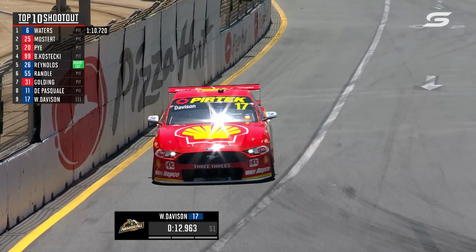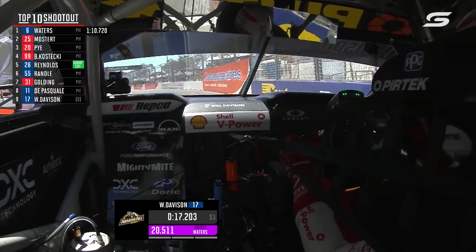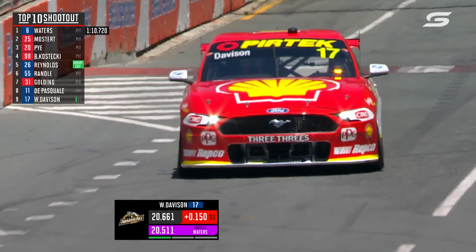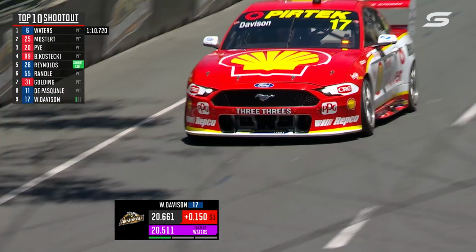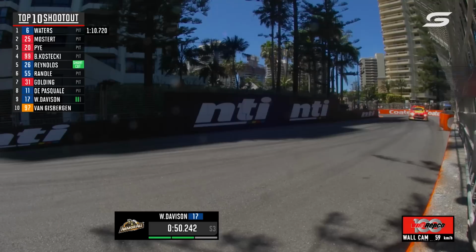The time that he did was a 1 minute 10.28. He was a winner here in 2012. He's not had a pole position here. He had a front row start though, and he looks as though he's off to a fair start. He's done a 20.6 in that first sector. He's about a 10th down on the best we've seen. He's got a lot of rear grip.